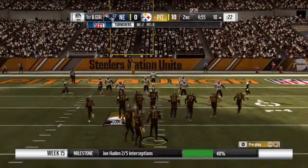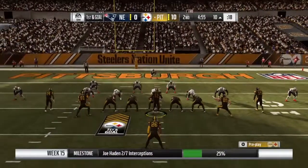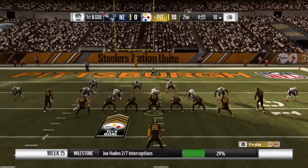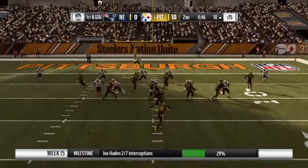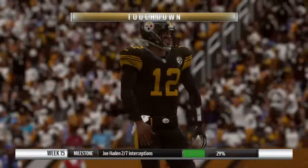Getting set to take the field. And they split the uprights last time for 3. They've got the lead. They're not going to play this conservative. They're not hoping for another field goal. They're hoping for a touchdown. I'm with you on that one. I like what... And he's in.